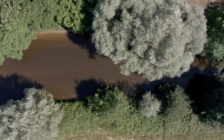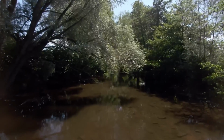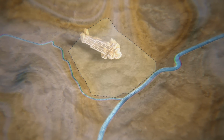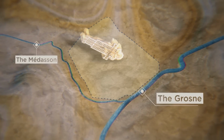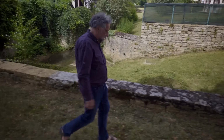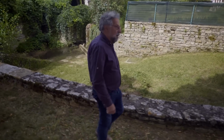Very quickly, the question of water arose. How could it be provided to the community? The monks resorted to two rivers located on either side of the abbey, the Médasson and the Grosne. But this required making adjustments.